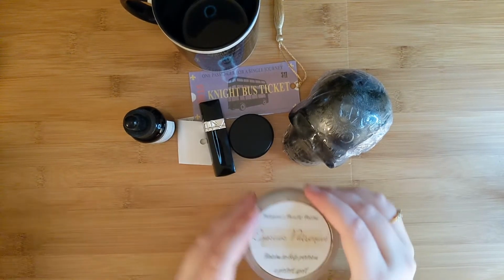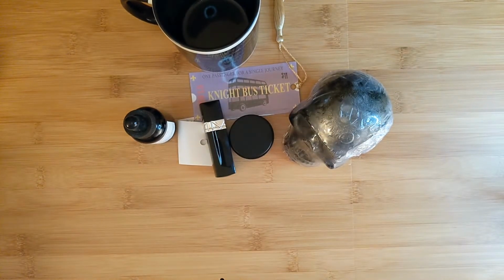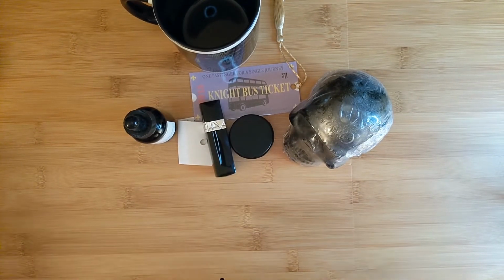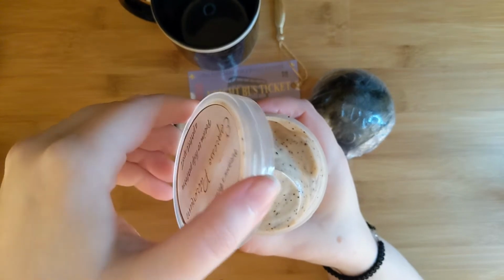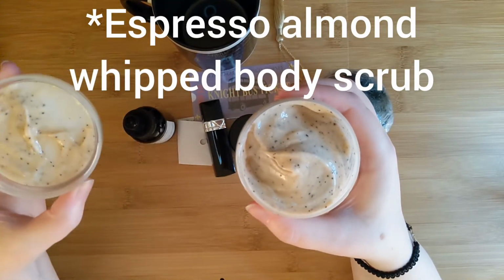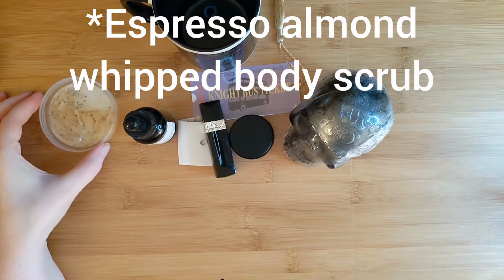Alright, the next item is the item that was replacing the Wolfsbane. This is Pettigrew's Peculiar Potions again. Espresso Patronum. And it's a potion to help perform a perfect spell. I read it in the beginning. I'm not sure if I remember if it says what it was. If it does, I will put it in the screen in text.